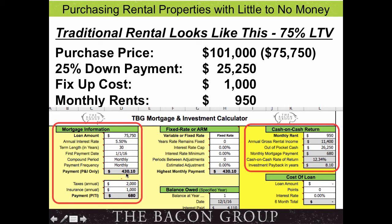You'd have a principal and interest of $430. Taxes are roughly $2,000. Insurance is $1,000. That's a little heavy for a rental property. My guess is your insurance is more like $700, $750, maybe $800 tops. So we've been a little heavy-handed there, just so we can look at the numbers a little easier. So that would be your new loan, $680 a month, probably max.